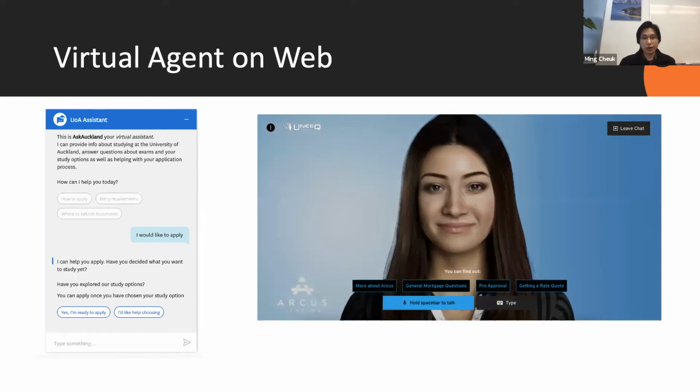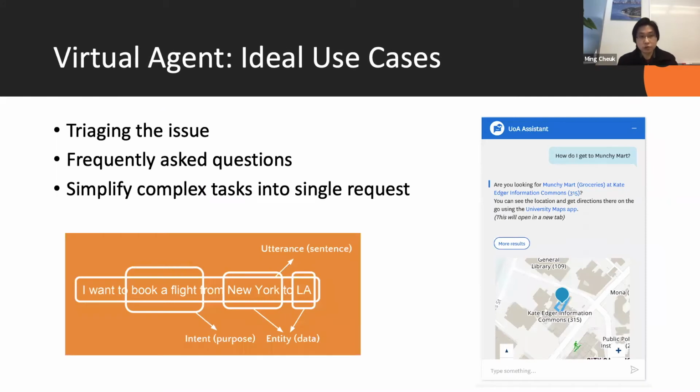Another web application, also possibly a kiosk application, is adding a face to your virtual agent through digital humans. This is a unique digital human that I'll demo in a bit, and we can talk a bit more about it. Basically, there are a few ways you can expose your virtual agent in a web setting. And like I mentioned before, there are quite a few use cases that work better than others.